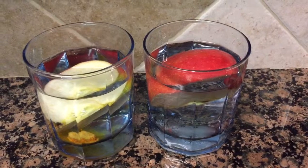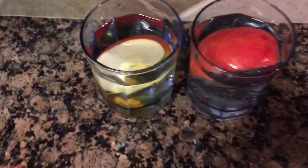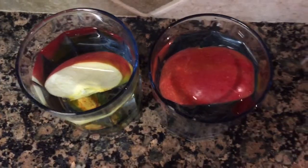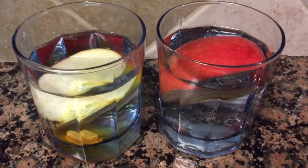Five minutes in, USANA's Mega Antioxidant is already breaking down, and the prescription vitamin supplement is just floating at the top and doing nothing as of yet. But in 5 minutes, you can see to the left, Mega Antioxidant is already breaking down to start protecting the cells of the apple.